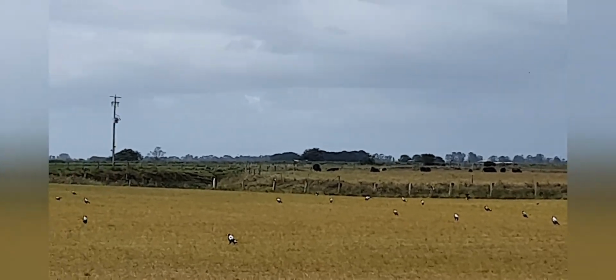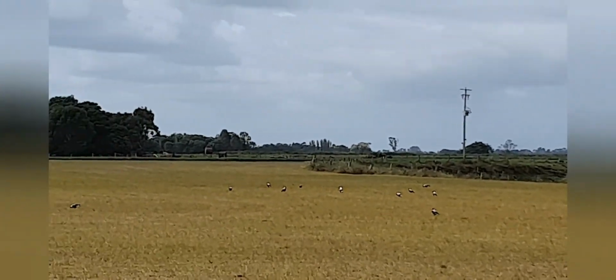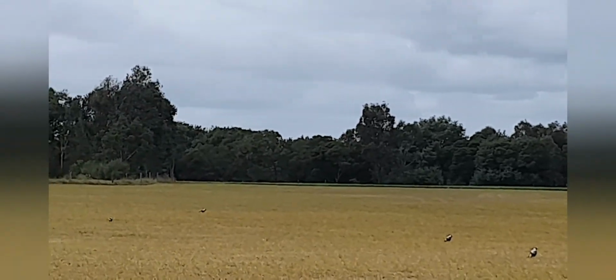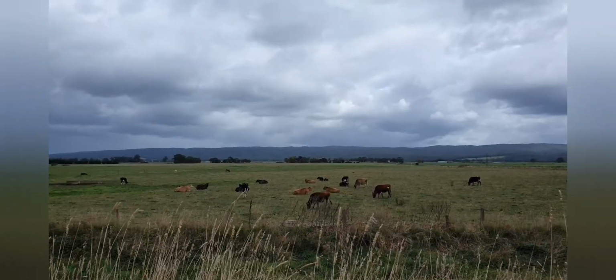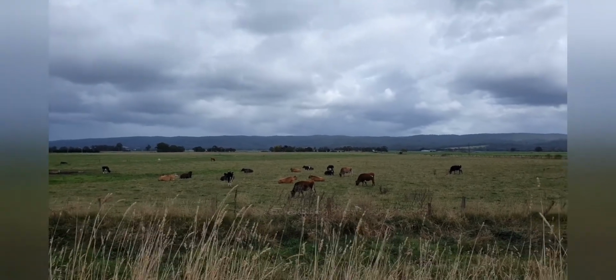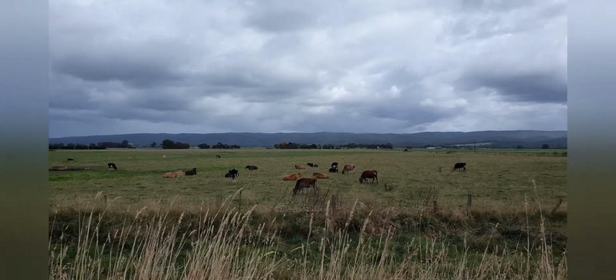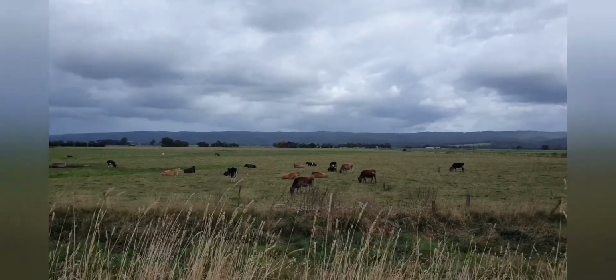Just found a magpie farm. I've just been to Kawa and taken lots of photos of the street art, cows of course, and I'm now back on the rail trail to Toongabbie.